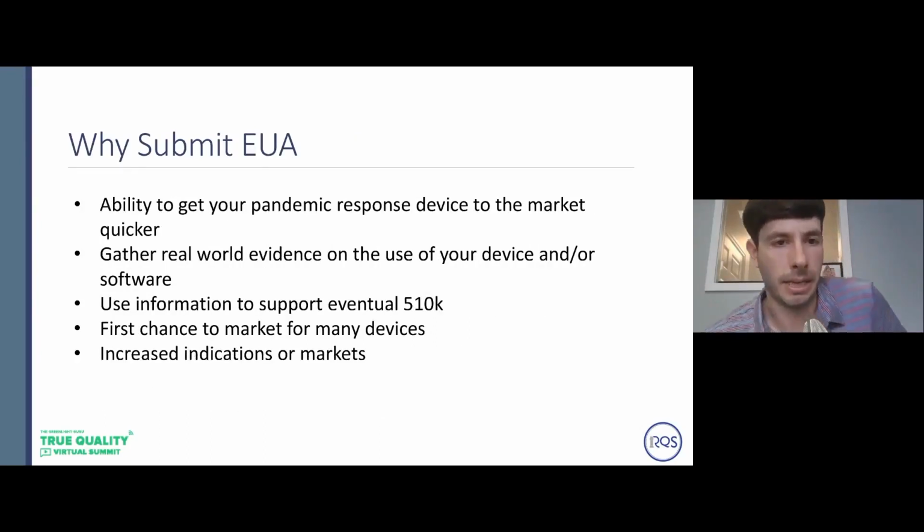So, one of the questions we get from a lot of companies looking at the process and trying to evaluate how they can help is, why do you submit an EUA? Obviously, we're under a current pandemic with the COVID-19 situation. So there's definitely a greater demand for certain types of devices, certain types of PPE, as well as new diagnostics or test kits just to address this current pandemic. So that's one of the main reasons that a lot of the companies are doing it. They want to support this pandemic and do anything they can with their device and their experience.